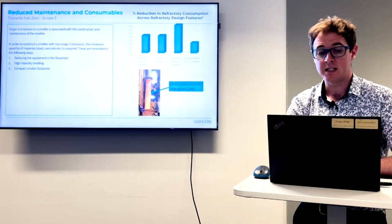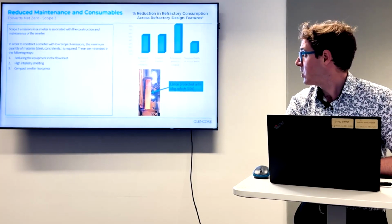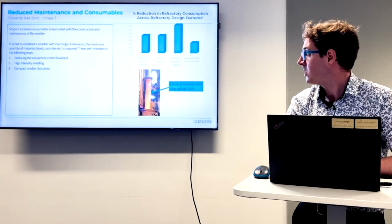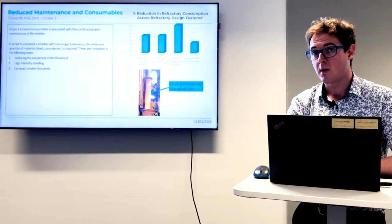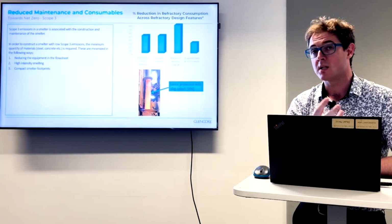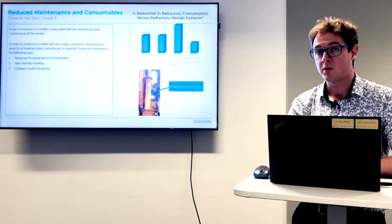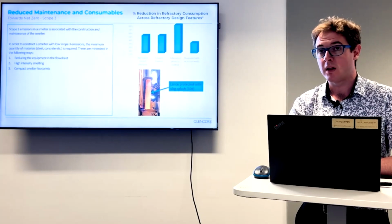We want to have high intensity smelting. We want to have very compact smelter footprints. So surprisingly, when we assess this for the ISASMELT technology, the ISASMELT furnace is a high intensity smelting vessel. The intense bath agitation means we've got very, very small vessels and very, very small layouts. The layouts of ISASMELT buildings are a lot smaller than other technologies out there in industry. And we've got very little equipment in the flow sheet.